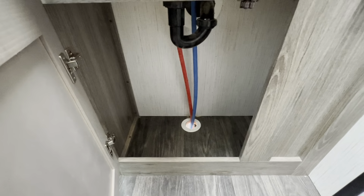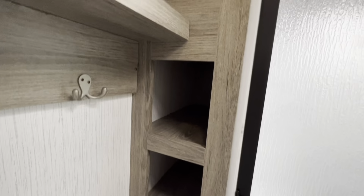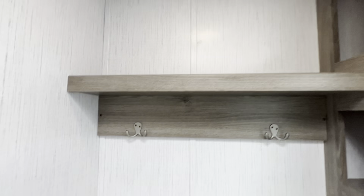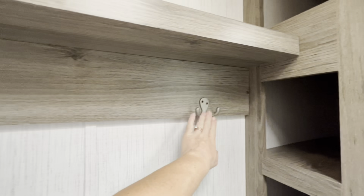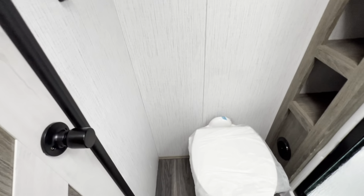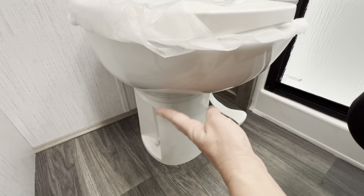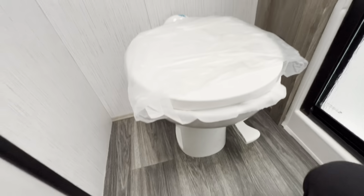Right below, we have more storage. You can see right here, as well as storage cubbies over here next to the shower. This is going to be great to roll up the bath towels, and they go back very far. But look how cute this is. We've got a little ledge and designated towel holders right here. And then, of course, our toilet. This is going to be a porcelain toilet. This is easier to keep clean and just feels a little bit more upscale and residential as opposed to the plastic toilets we see in units a lot of times.